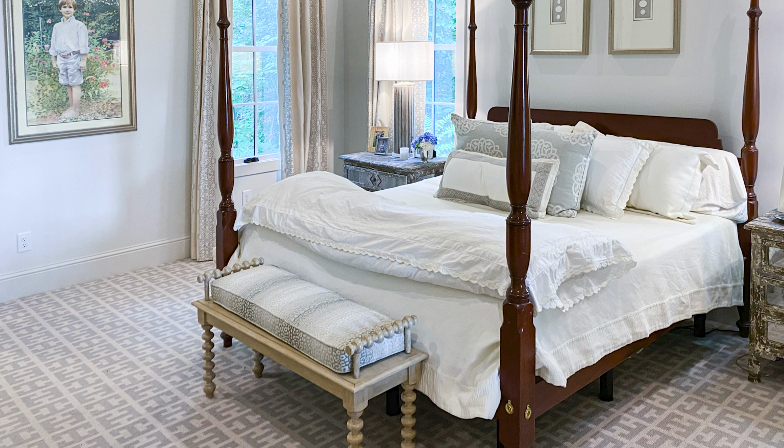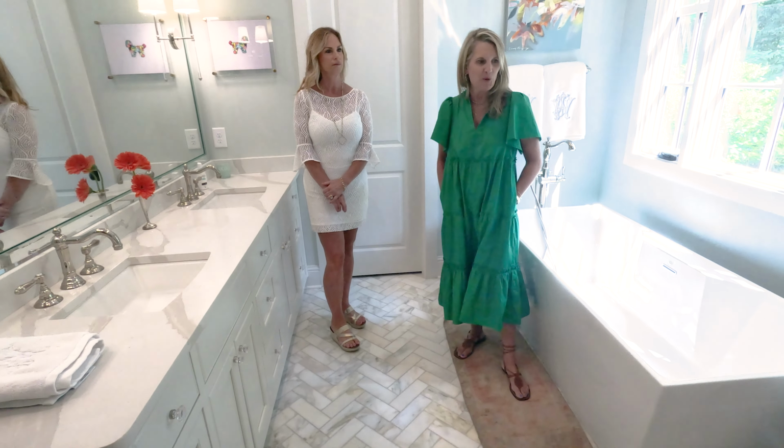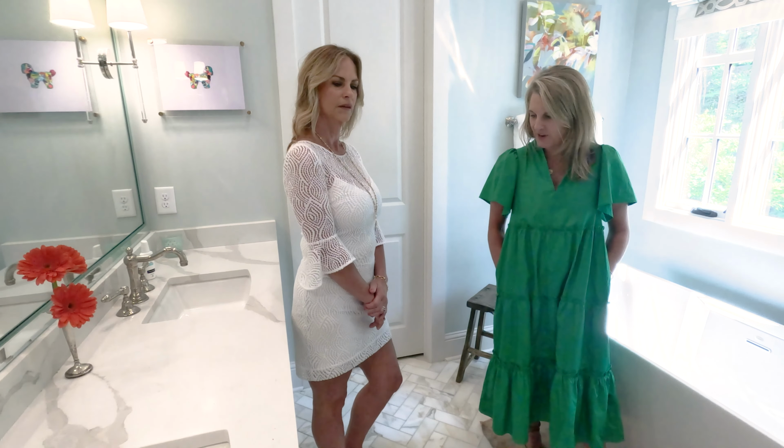And then to me, the most beautiful part, these floors, this herringbone pattern marble floor. I love that it's not just all stark white. I wanted a little warmth to it. Sometimes the whites and the grays and all the whites tend to get a little cold, and a little warmth helps. Beth picked these out for me, and we just loved it.